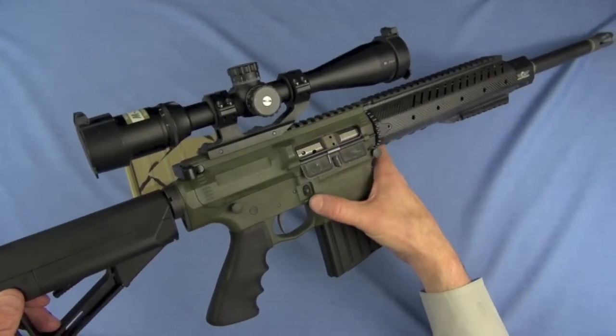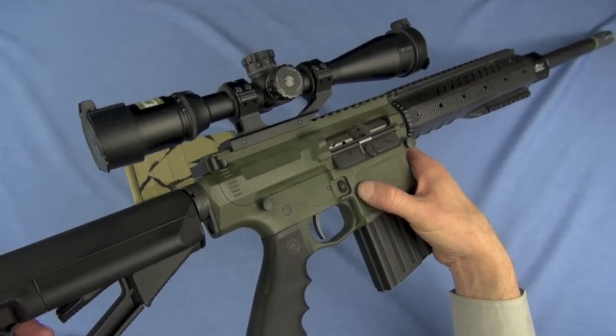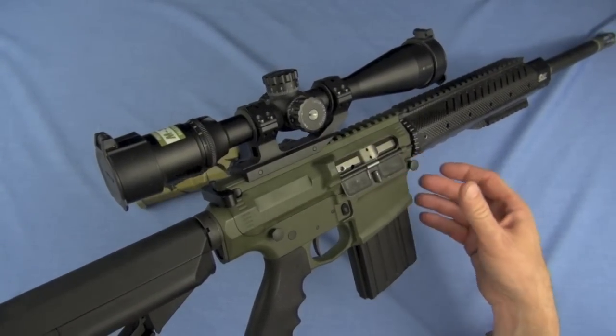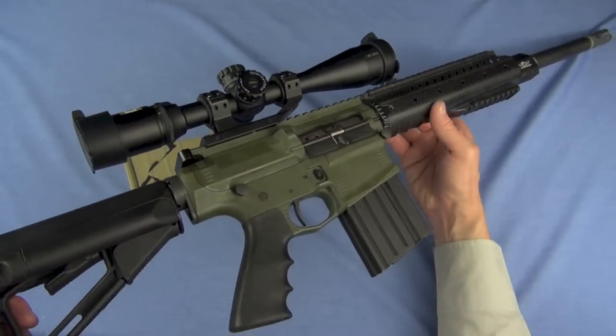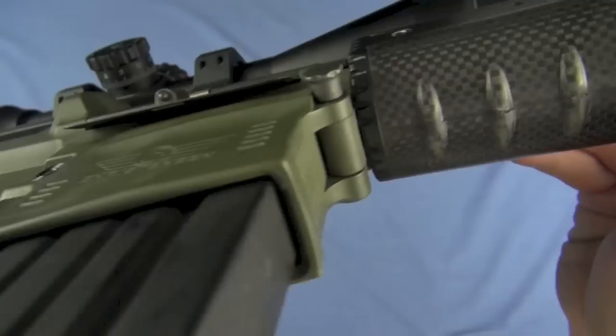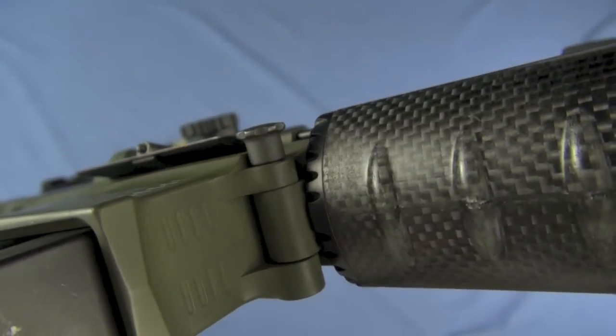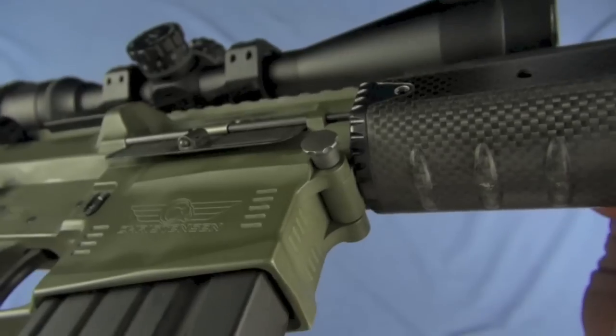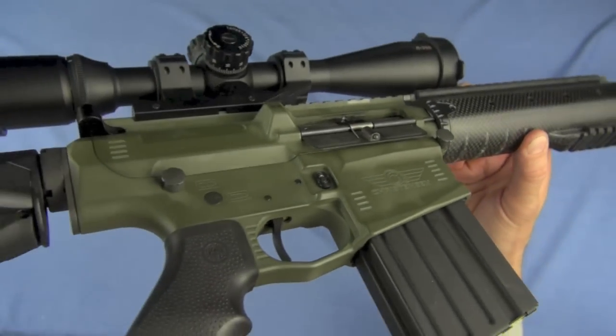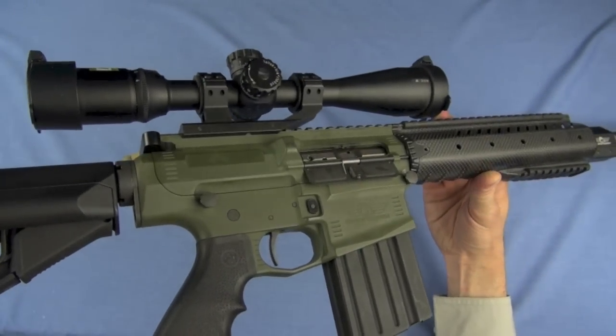There's your mag release button. No surprises there. It's gated as per the billet machining process. Ejection port cover, no surprises there. We'll get into the internals here in a second. I like this. The flared takedown pins, those are Christensen Arms proprietary. This will give you a look on the front of the lower receiver as well. Those are excellent. Really easy to take this gun apart.